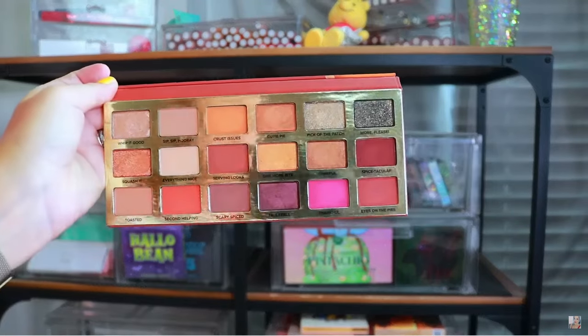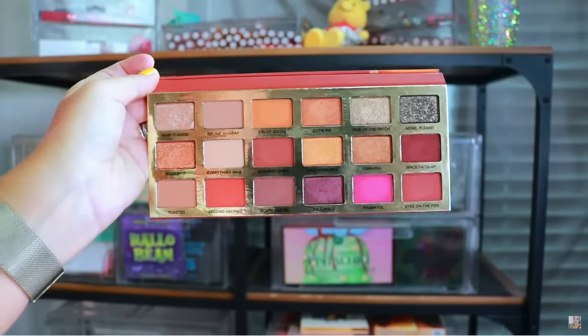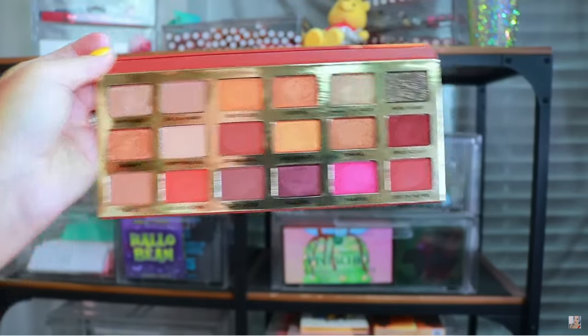Next, we have the Too Faced Pumpkin Spice palette. It's my only pumpkin spice, anything food related with Too Faced. We're definitely going to hold on to this one. I had a lot of fun with this one, and I still really love it.